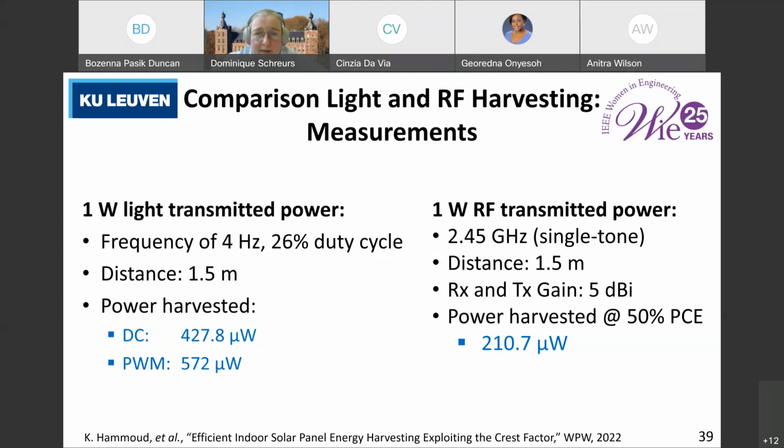Often you hear that indoor light powering, well, the performance is not good. But by applying such kind of optimal modulations, you can actually obtain better performance, and then it's becoming of interest to use that approach.